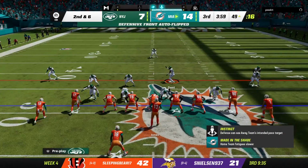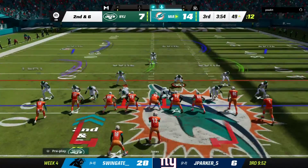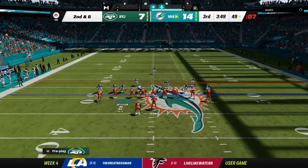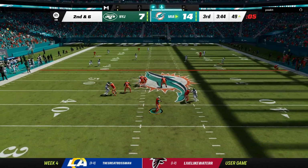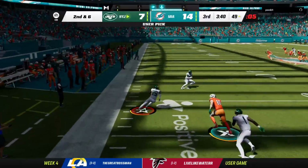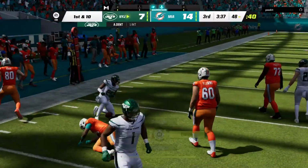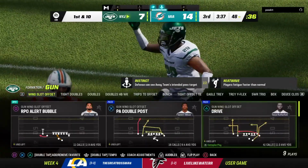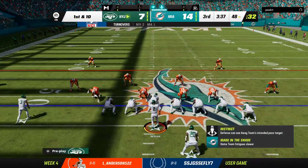Now a second down and 6. Off play action. Jones. Trying to fight his tight end, Kelce, and it's intercepted. And the Jets are going to take over a couple of yards shy of midfield. That is just what this defense was hoping for, an interception on the opening possession of this third quarter.